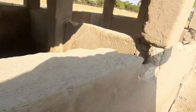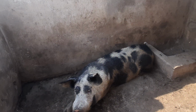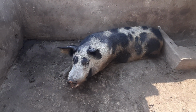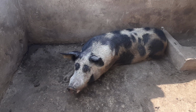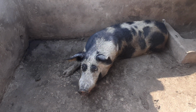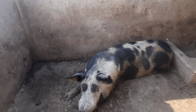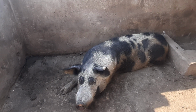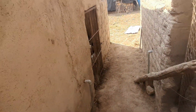From here let me take you to the main pig of the farm. This one, as soon as it's finished its last service in the next 2 weeks, it will also get slaughtered. So we are now finishing one generation, creating a new generation. In the next 2 weeks we should have finished with this one, we'll have culled it and be getting ready for the new stock that we want to start. So this is its last 2 weeks before we get rid of it. In the first weeks of November we will get rid of it and we will start.